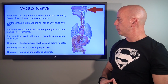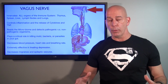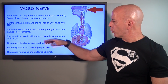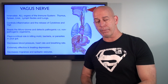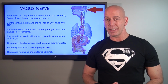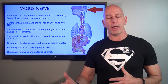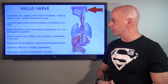It controls inflammation and the release of cytokines and TNF, tumor necrosis factor. So when your body has inflammation, these cytokines are released. It also reads the microbiome and detects pathogenic versus non-pathogenic bacteria. Guys, as I said before, 70% of your immune system is in your gut, so you want to make sure that your body is reading exactly the right ratio and the right amounts of types of bacteria that you have in your gut. And that's what the vagus nerve can do.